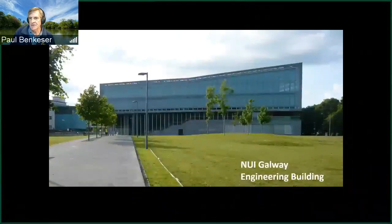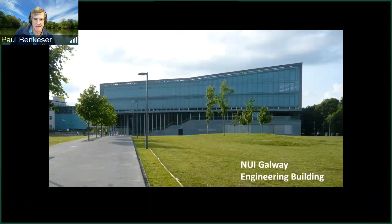Shown in this slide here is the engineering building on the NUIG campus. It's what will really be our home this summer. This is a building where all our classes will be held. It was completed construction-wise about 8 years ago. It is on the banks of the River Corrib. It's the largest engineering building on any campus at any university in Ireland.